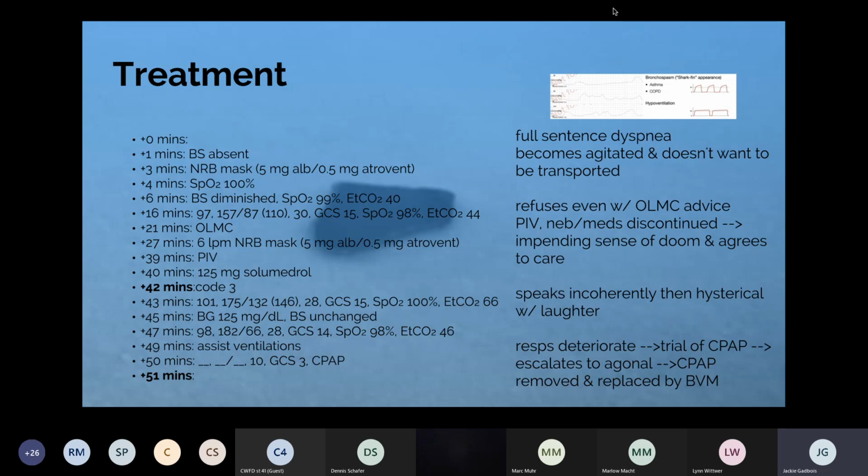So the online medical control refusal was obtained. I believe what happened at that point was that they had tried to convince him one more time, and then they took him off of the oxygen and the neb. And at that point, he felt like he was not going to fare well. He agreed to be transported, and in the documentation, he had stated that he wanted to live at least just one more week. And I guess that's how severe his impending sense of doom felt for him.